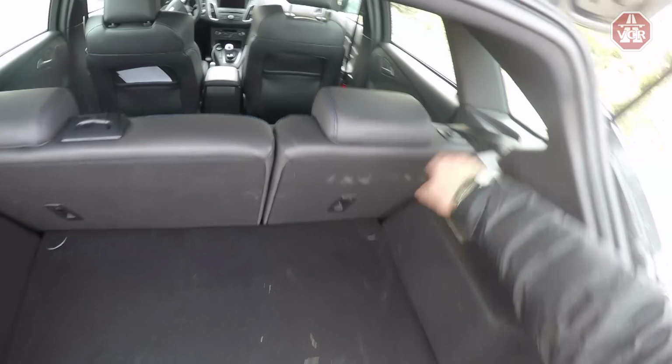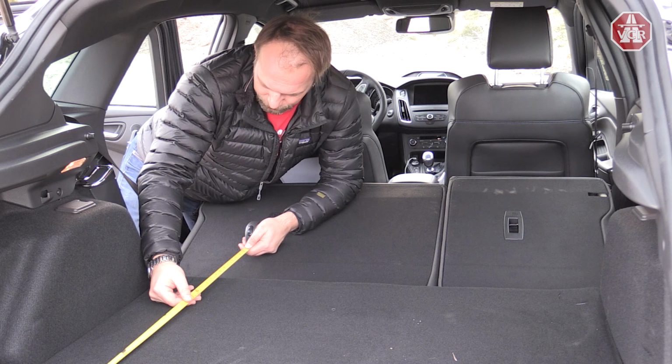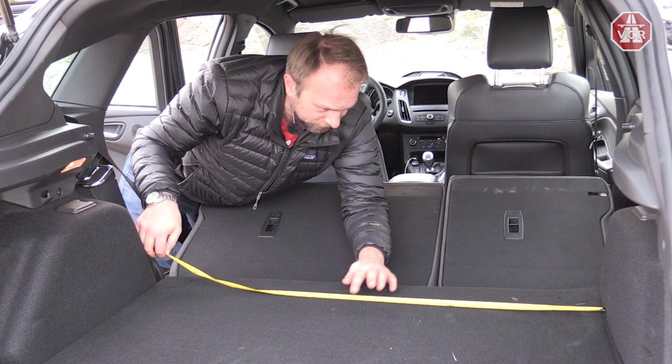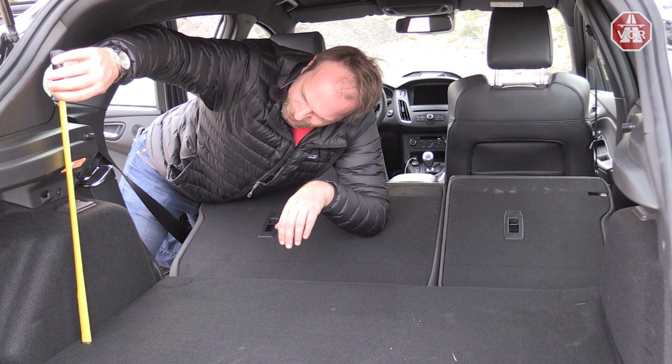I can easily flip the backrest off the rear seat, 40% on the right and 60% on the left. And again, thanks to Brian, my measuring tape. So the trunk is round about 66, 68 centimeters deep, which is 26.5 inches. It is 103 centimeters wide, which is 40.5 inches. And the problem of the trunk is the height. You only have 36 centimeters of height, so 14 inches, and that's why the whole thing is so small.